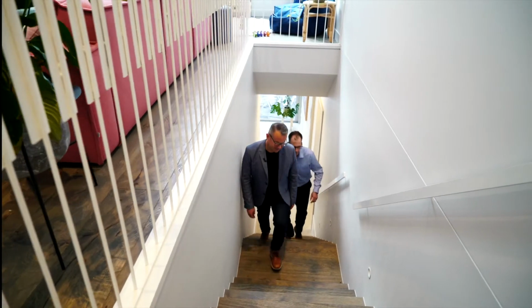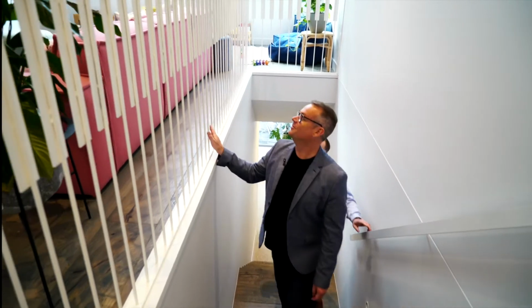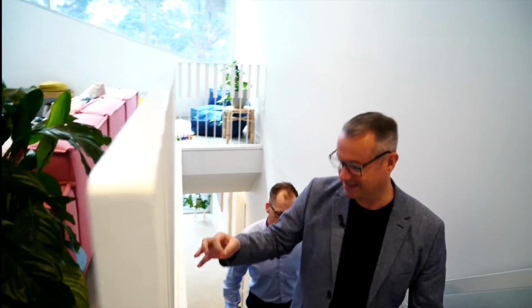Well, I thought we'd go upstairs. Oh, okay. Love how this is hidden. Yeah, because it's the private part of the home that you don't really want people coming through. This is great. So I see with the balustrade here, they've followed the same pattern and detail.